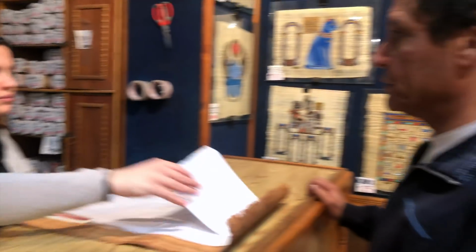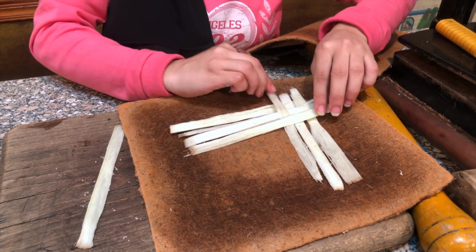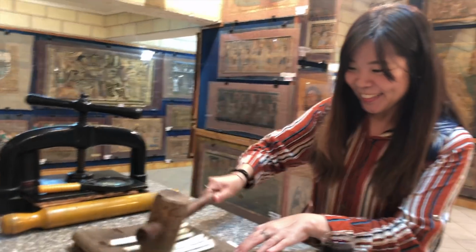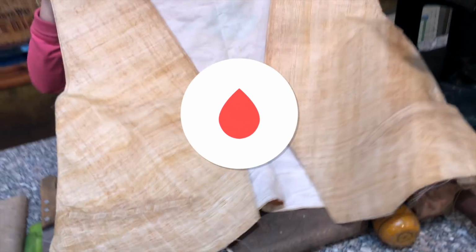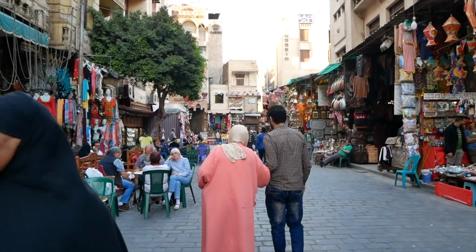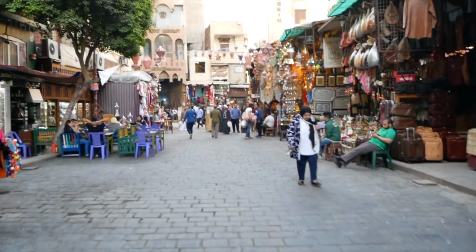Next, let's visit a place where you can get some treasure from Egypt. This is a papyrus museum. Usually they will take you through how they make the papyrus from scratch and how to spot an authentic one from a fake one. There will be a lot of paintings for you to choose from, so depending on how much you want to pay or how much you love the painting, this is all up to you.